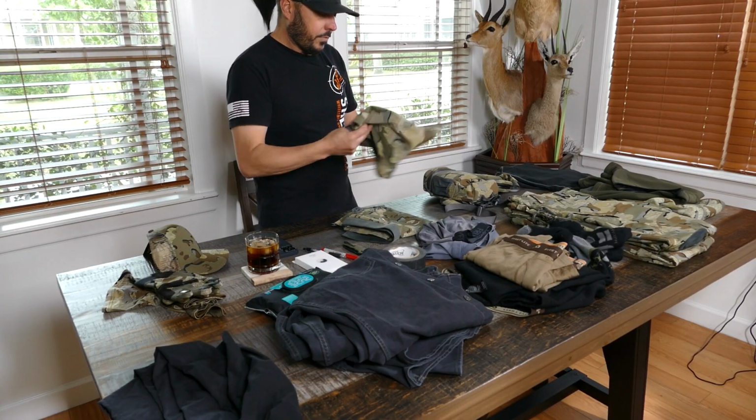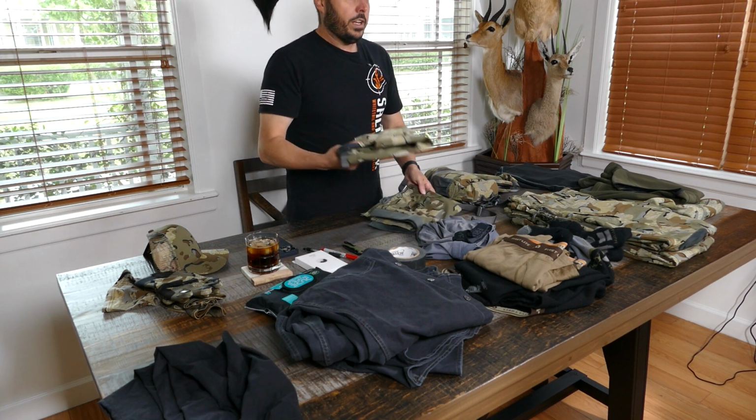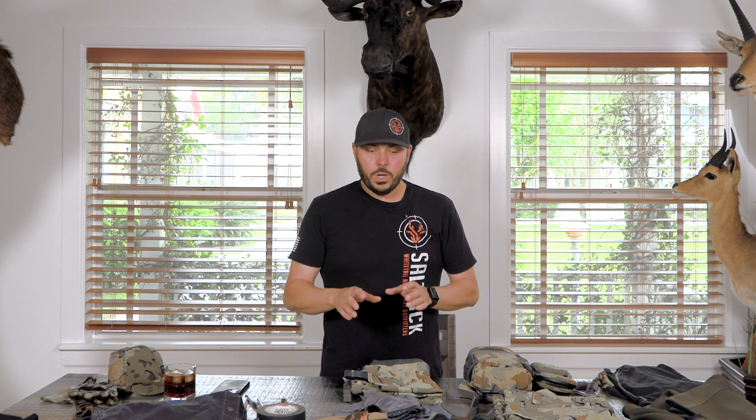The next item is optional. These are boot gaiters. These particular boot gaiters are also made by Kuiu. You can bring them, or you cannot. I just want to say though, if you're worried about ticks, bugs, then you're probably going to want a pair of gaiters. The catch, however, is if you're in that June to July timeframe in South Africa, it's very cold there, so you're not going to have an issue with bugs.